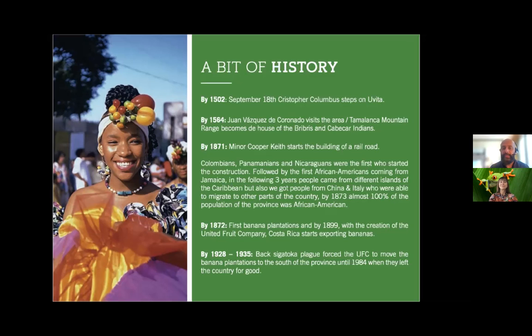So it's very interesting when you are in this part of the country, especially the South Caribbean side, to visit these Indian communities. Back in 1871, Minor Cooper Keith started building the railroad. The idea was to build a railroad that connected San Jose, the Central Valley, to the port city of Limon, because we needed a faster way to take our coffee from the Central Valley to the coast so it could be exported. That's why we started bringing people from nearby countries to help build this railroad. That's how the first African Americans came from Jamaica to Costa Rica to help build this railroad.